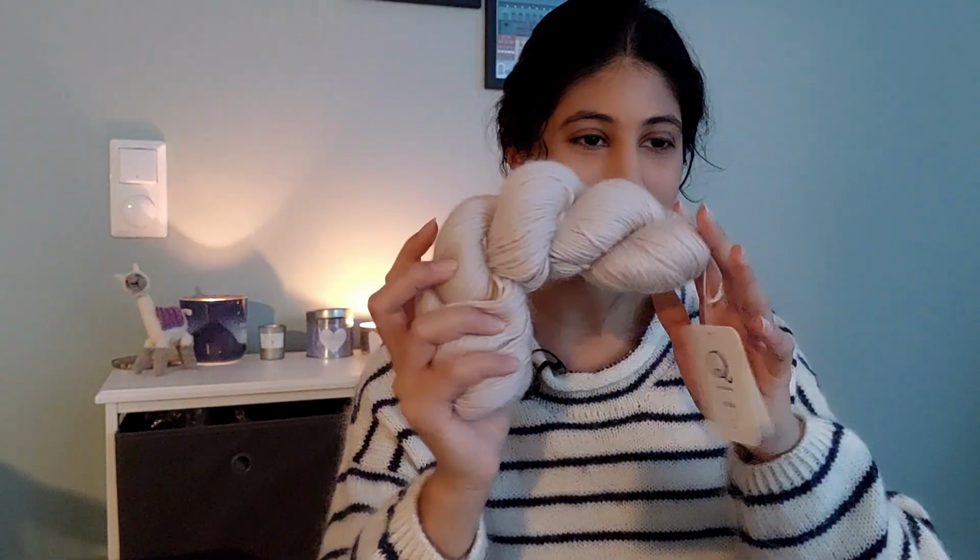And in contrast, I have this absolutely beautiful Quince & Co. Crane, which just has the best drape. It's amazing. It's 40% Super Kid mohair and 60% superfine merino. It's a worsted weight yarn and it is 190 meters per 100 gram skein. They recommend it on US 6 and 7 needles, and 7 is a 4.5 millimeter, so I'm guessing it's somewhere between 3.5 and 4.5 millimeters that they recommend.